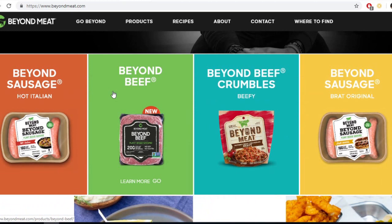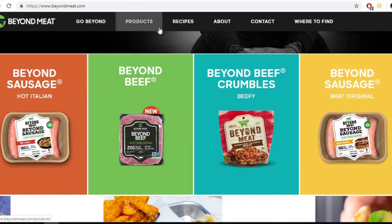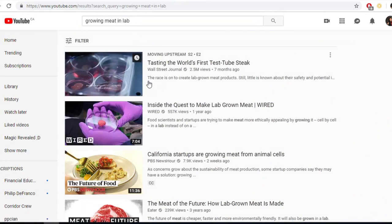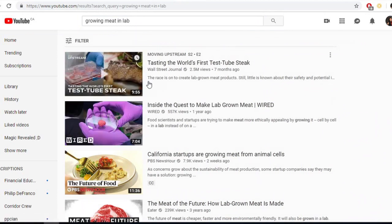They're actually trying to grow meat in labs. If you've never heard of that, you should look it up on YouTube. Look at this stuff. They're literally trying to grow steaks in a lab. Because if you guys don't know how the meat industry works, essentially it's one of the biggest problems with cars and carbon emissions. It's one of the big effects of global warming.